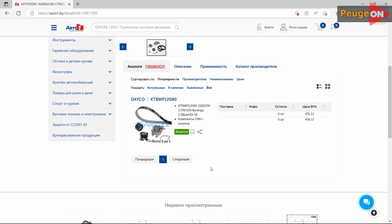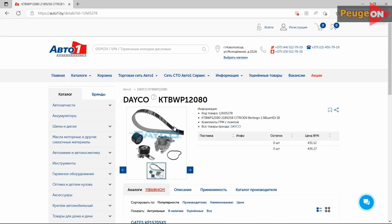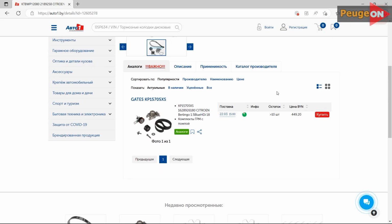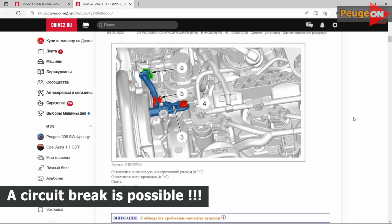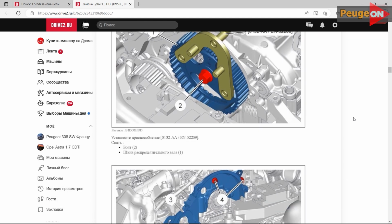If you look separately for the belt, rollers and pump, then the range of prices I think will be the same as for the 1.6 engine. The only thing is that there will be fewer options, but not critical. Important point, there's a problem with the camshaft chain in 1.5 HDI engines. It can stretch and then jump, leading to serious problems. This usually happens around 100,000 kilometers, but some think it can happen closer to 150,000 to 180,000 kilometers.